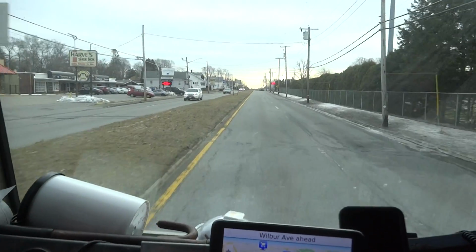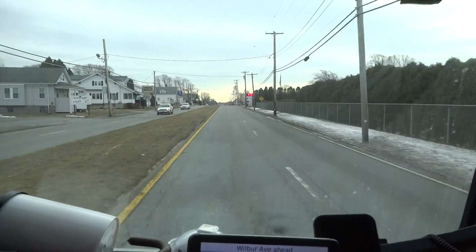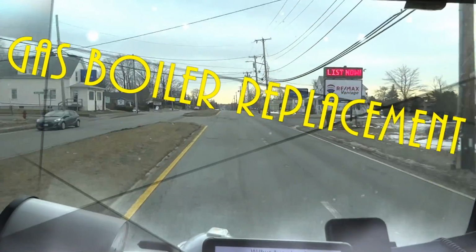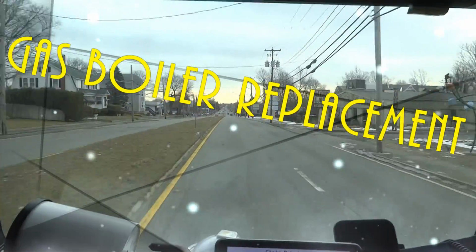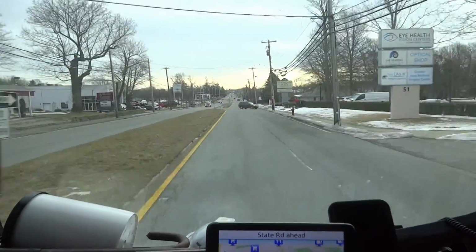Morning guys, it is November 22nd, 2019. This one I gotta go change a boiler in an old guy's house. He's got cast iron baseboard in there, and the boiler he's got in there is just old, 50-something years old. Needs a gas valve. He doesn't want to spend the money on putting money into that old beast.